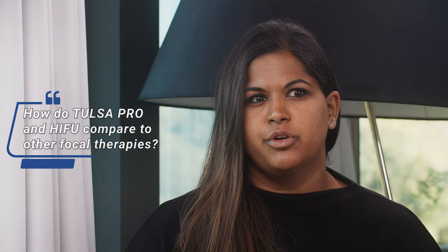So what about TULSA-PRO and HIFU versus other forms of focal therapy? How do you measure those out? Well, I think all forms of focal therapy, they don't lack horsepower to kill tissue. It's just a matter of the skill of the operator who's using these tools. I'd rather have a very skillful doctor who's good at targeting with electroporation or cryo or laser than have someone use TULSA-PRO or HIFU if they don't have the practice and the skills.